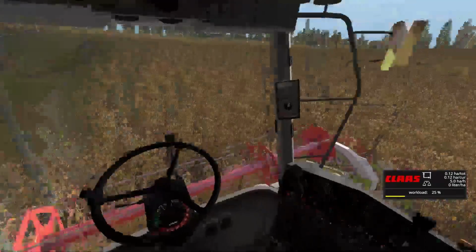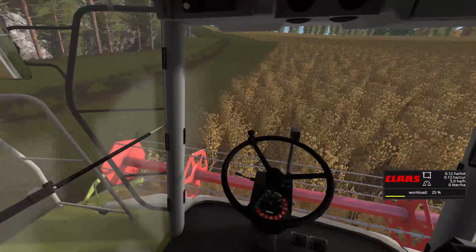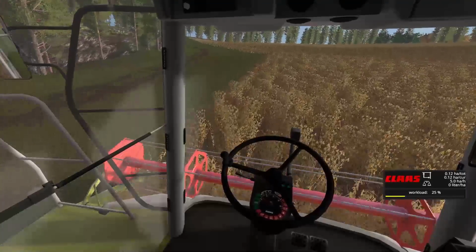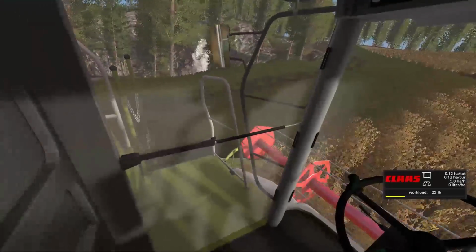Hopefully we're going to be dumping this into some local grain storage. And then from there on, it's entirely up to Mike Ryan what he wants to do with it. But I'm sure he'll find a way to figure something out. And all is looking good. We're probably going to start slowing down as we come up this hill a little bit, I should think.